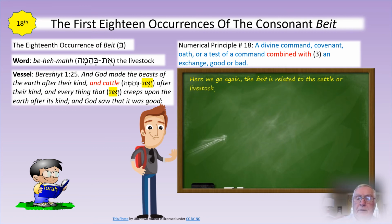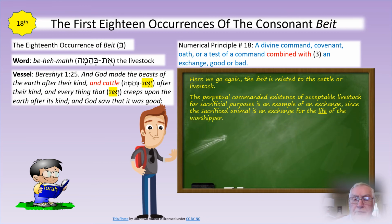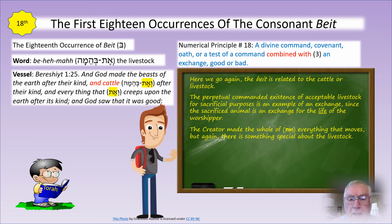Here we go again. The Beit is related to the cattle or livestock. The perpetual commanded existence of acceptable livestock for sacrificial purposes is an example of an exchange, since the sacrificed animal is an exchange for the life of the worshiper. The Creator made the whole of everything that moves. But again, there is something special about the livestock.